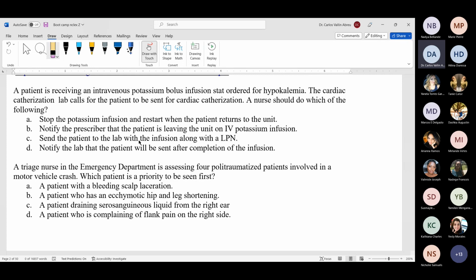Send the patient to the lab with the infusion along with an LPN. Notify the lab that the patient will be sent after the completion of the infusion. What do you do if the cardiac lab is calling for the patient and the patient is receiving an ordered infusion of potassium?